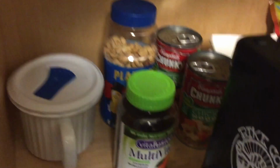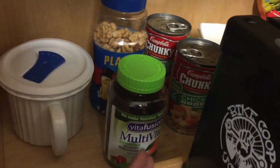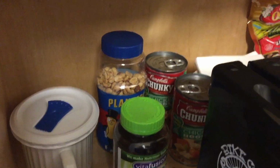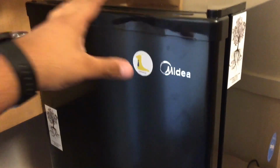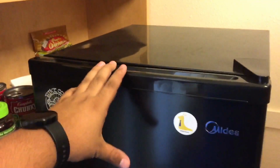Closing that. Right here is more food. I know, how am I gonna make chunky chicken noodle soup? Trust me, there's ways. And vitamins. I haven't taken my vitamins today, so I have to do that. And probably in this area, the most magic happens. By magic, I mean the best experience. By experience, I mean food. Just to be safe.